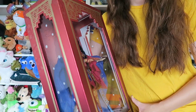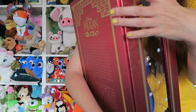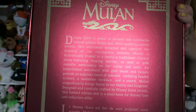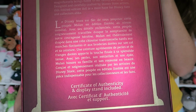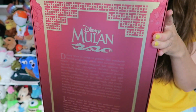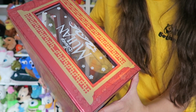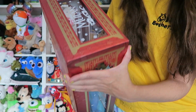And then if I spin her around ever so gently, you can see on her side she's got the little flowers there. And then if I spin her around, this is the back of the box. If you did want to pause and read that, then go ahead. It's really nice that they always put stuff on the back, but I'm always too scared to stop and actually read it. And then on the top of her box, it says Mulan again with little dragon Mushu, which I think was a really nice touch, and the white flowers again. So that's me gal. Overall I would say definitely a 10 out of 10 for the doll itself.